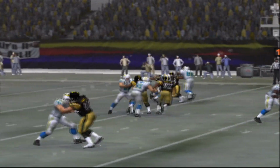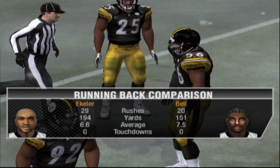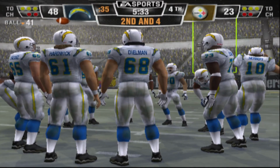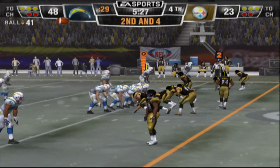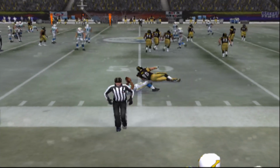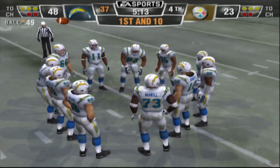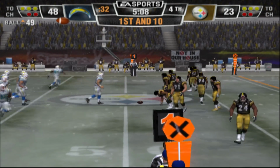Hand off. Big opening to the left. Number 30 gains around 6 yards on the run. Now it's second and four on the 41-yard line. Hut. It really was in the 80s that we first started seeing offenses throwing the ball to the fullback. You know, for so many years, those guys were just big blockers. First down, 10 to go. On the 49-yard line.